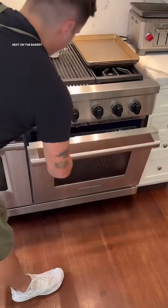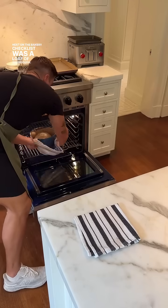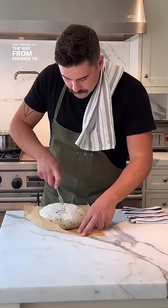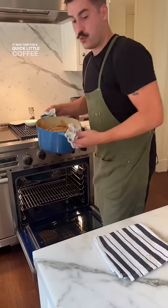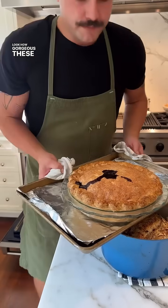Next on the bakery checklist was a loaf of sourdough. Yes, I travel all the way from Phoenix to the Hamptons with my sourdough starter. I did a plain sourdough and a heavy seeded sourdough before it was time for a quick little coffee break. Look how gorgeous these turned out, and oh my gosh, this pie, she was making me feel things.